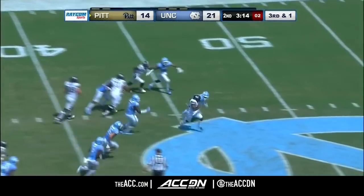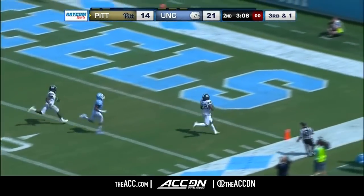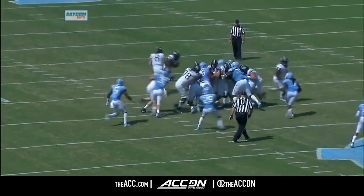This is Hall left side. Hall cuts it back in midfield. Darren Hall running for the end zone, and he will score for the Panthers. He had against Duke a season ago.